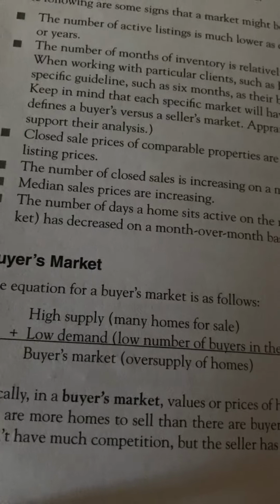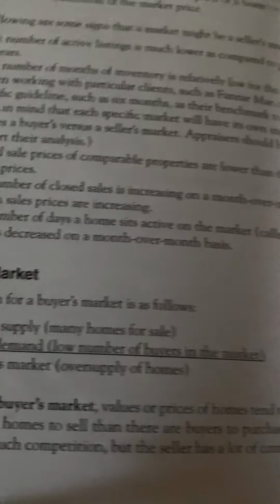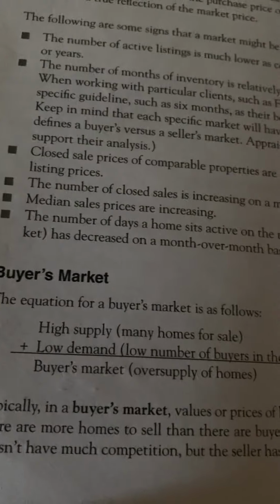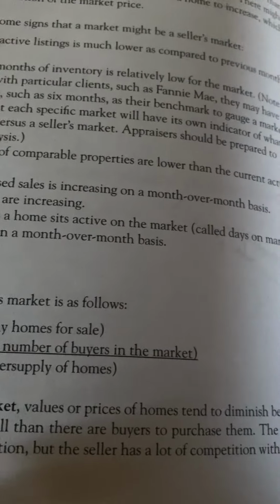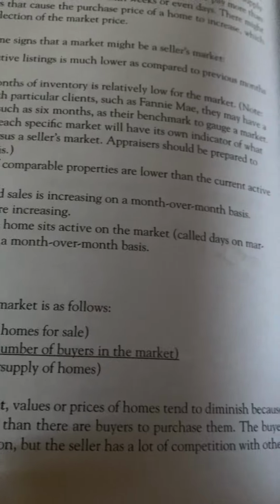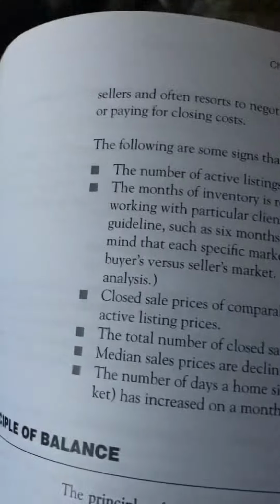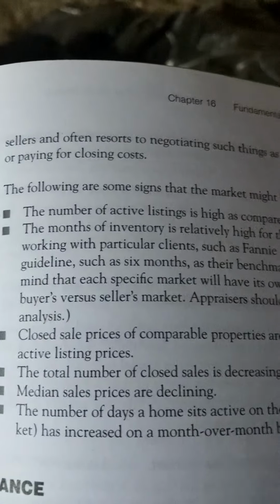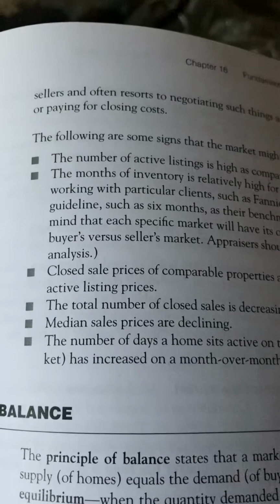Buyer's market. The equation for a buyer's market is as follows. A high supply, many homes for sale, plus low demand, low number of buyers in the market, equals a buyer's market, oversupply of homes. Typically in a buyer's market, values or prices of homes tend to diminish because there are more homes to sell than there are buyers to purchase them. The buyer doesn't have much competition, but the seller has a lot of competition with other sellers, page 433, and often resorts to negotiating such things as a lower purchase price or paying for closing costs.